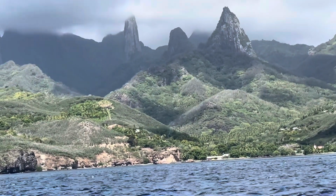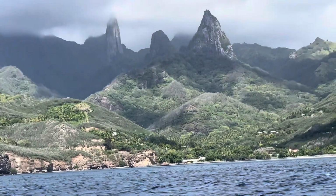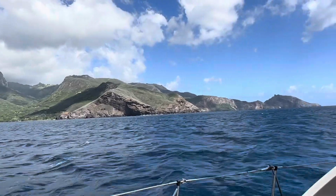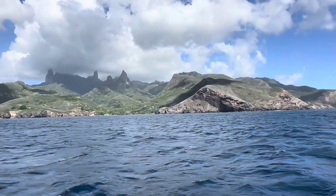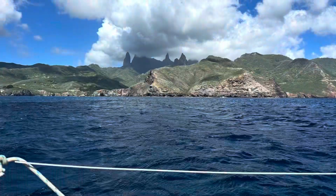In the middle of Ua Pou. Amazing scenery, fantastic. So now we're going to head down the west side of the island. The hope is by doing that we'll get slightly less seas, because they've been pretty rough so far.